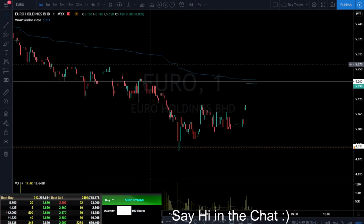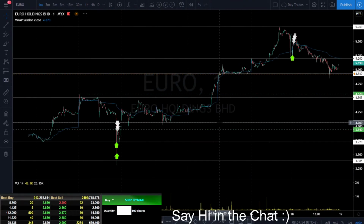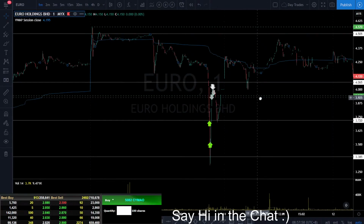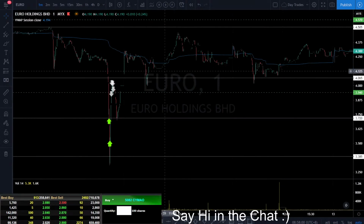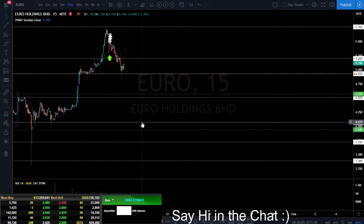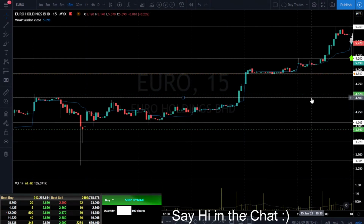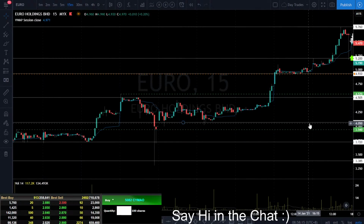So I'm going to draw a few support levels for Euro in case it starts to dip. I think I've drawn most of it. The first support level I identify will be around 5 ringgit, 490-ish, then 450-ish, and around 4 ringgit, 410, and then the previous rebound 370.